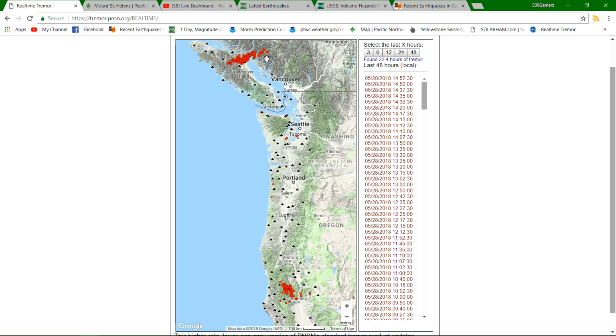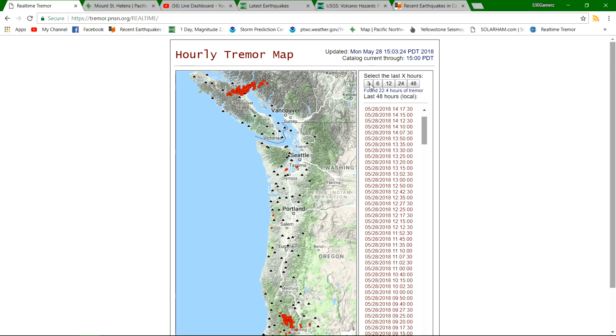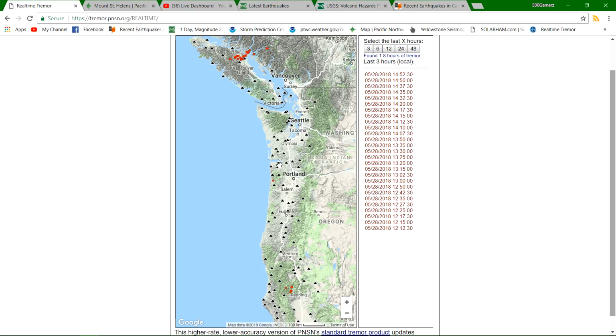But now we're seeing, like I said, continued activity, tremor up here to the north and down into Northern California in a large amount. Not overwhelmingly large, but definitely eye-opening, and definitely keeping an eye on it. Last 3 hours has been mostly north of Vancouver, in the Vancouver Island region, and also activity continuing into Northern California. So just something to watch.